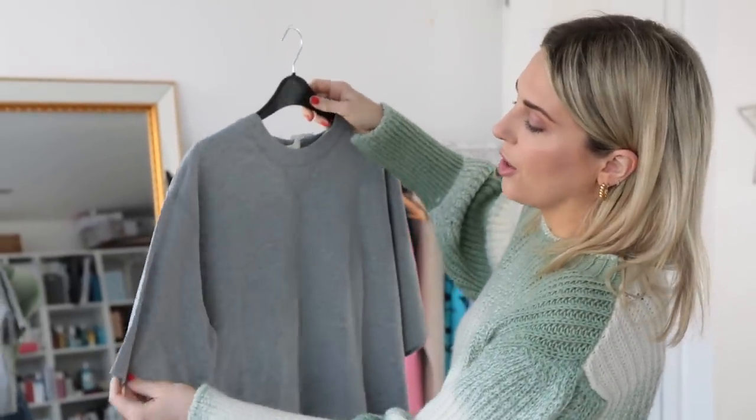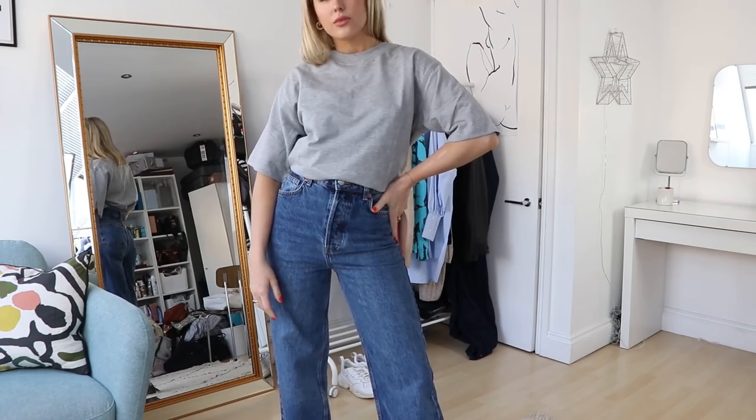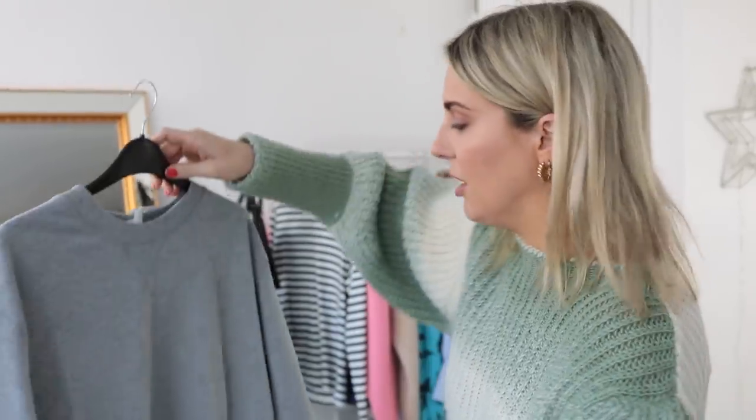What's so important though is where the sleeve hits. It hits just above the crease of the elbow, which is what lends itself to that oversized luxury tee look. They have them in black, they have them in another color, and they have them in gray. I got gray and black, and it was only $8.99. So let's see what it looks like on. In my opinion, the perfect t-shirt.